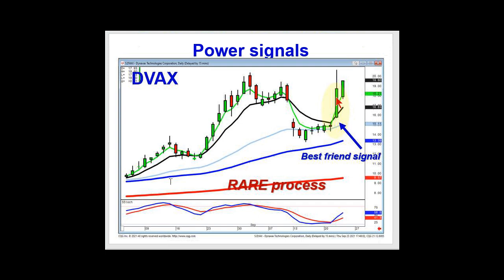Now the benefit of having a chat room like ours during the day that's open all day long is people say, oh, look at DVAX. Well, if it's trading up here, now we could go to our 10-minute chart and say, oh, are they still buying this on a best friend signal? You might not have found this on your scan the night before, but somebody mentioned it, you can see what pattern is setting up. But the RARE process is research, analysis, reverse engineering. Why did this do this?